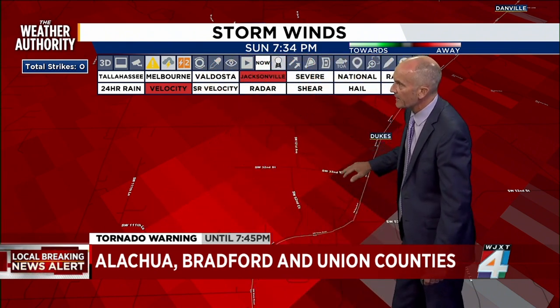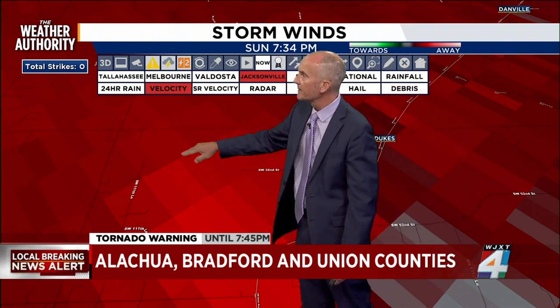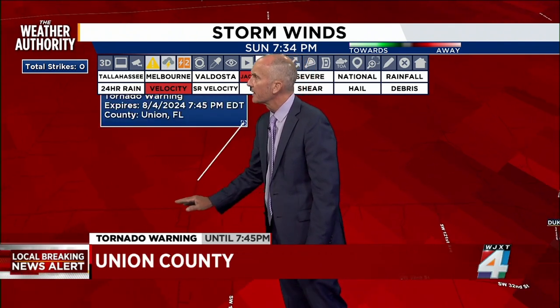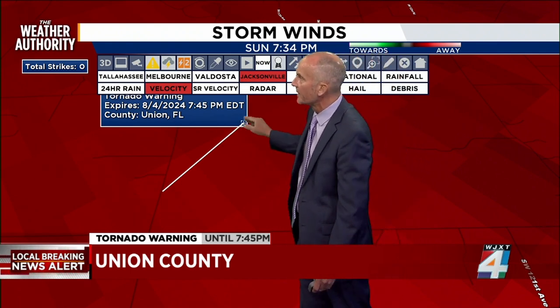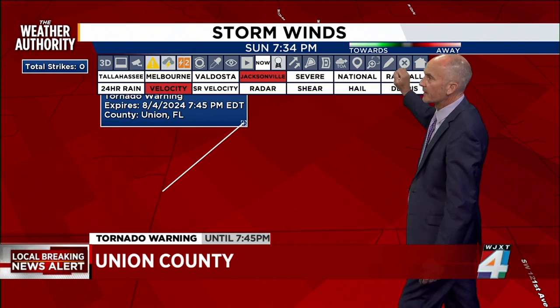If you live in the area, obviously closer to Dukes, then you know these spots here as we'll cross through and then continue moving that bright red area. And let's see if we can go in a little bit closer and maybe get some of these others to pop up. Here's our tornado warning, by the way, that continues through 7:45. This is the box that we're in, which is why that just popped up. But we're not seeing many of the labels showing up with that.